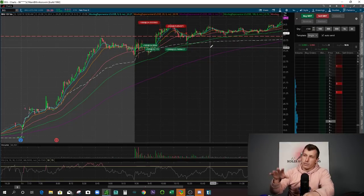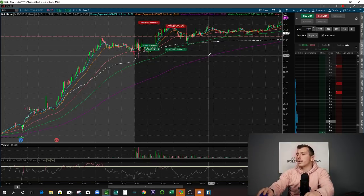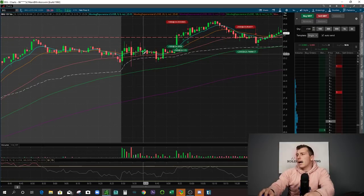And based on the way I trade, normally do market orders. Last couple times I've traded BIG, the market makers aren't really too friendly on the stock, but again, I still try to go at it, right? So we'll take a look at it. So first trade I made here on BIG was once we got over this $24 mark, basically the pre-market high.